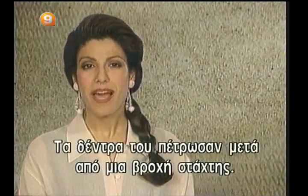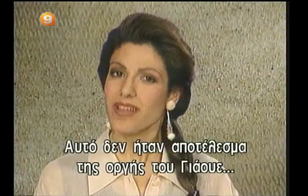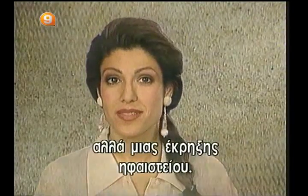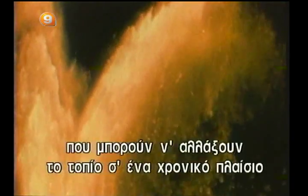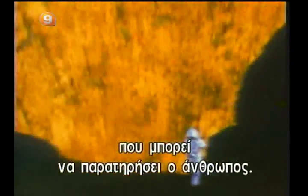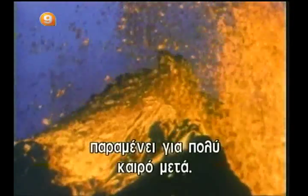Its trees were petrified under a downpour of ash and cinder. Now, these were not the result of the wrath of Yahweh, but a volcanic eruption. Volcanoes are geological phenomena that can alter a landscape in a time frame observable by humans. However, what they leave in their wake remains long after the fact.